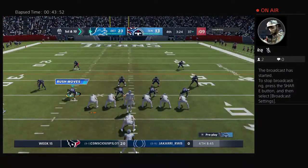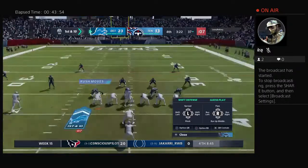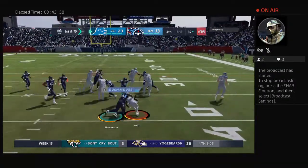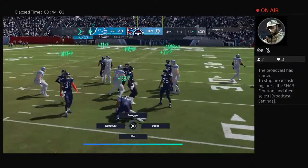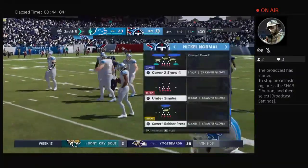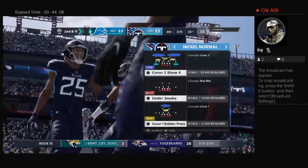Line of scrimmage, the 37 on 1st and 10. They'll run on 1st down. Swift. And this play will be blown up. He'll lose yardage back at the 38. He'll lose a yard there, and it's 2nd and 11.